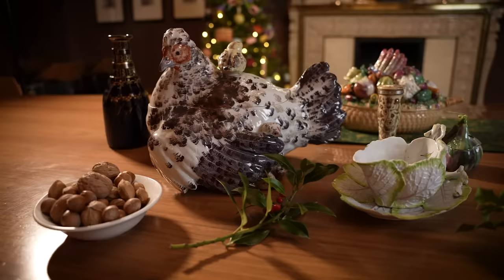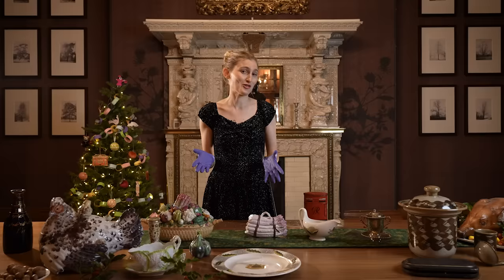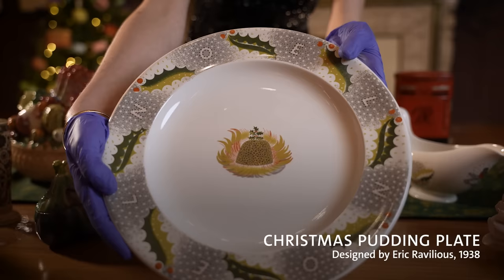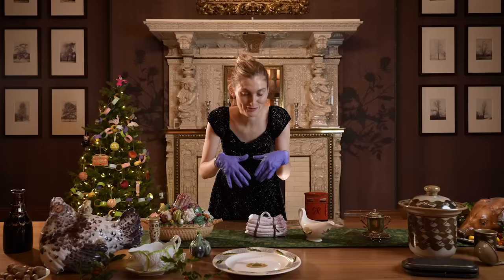So whether you serve your turkey in a giant chicken tureen, or perhaps you fancy some suckling pig like poor Noel over here, you need a plate to dish them up on. And we have this really sweet plate designed by Eric Ravilious, the 20th century painter and designer. It was produced by Wedgwood in 1938. And there are really lovely little details in this plate.